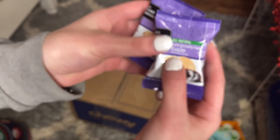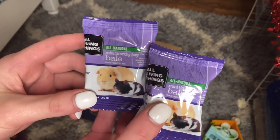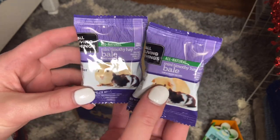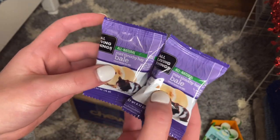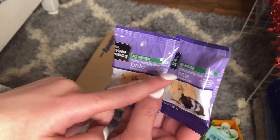And then she got these Timothy bales. These are not alfalfa, by the way. They're pretty cheap, but my mom said to get two of them so they don't fight, so Wrangler and Angel each get one.